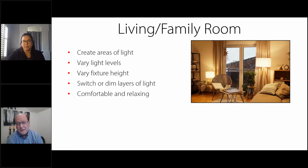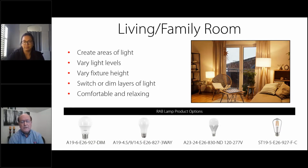Okay, let's go back inside to the living room, family room. So we want to create different areas of light, and we want to be able to vary the light level and maybe even the height, as we see in this picture here. We want to be able to either switch or dim the layers, and certainly in a living room or den, family room, we want to be comfortable.